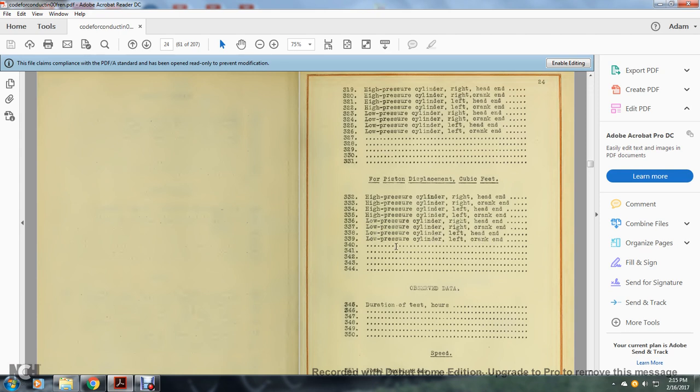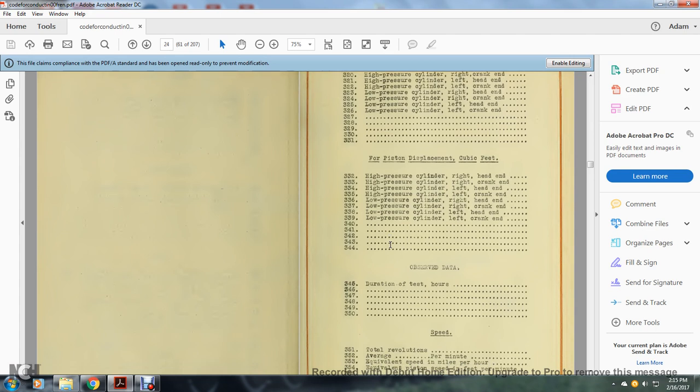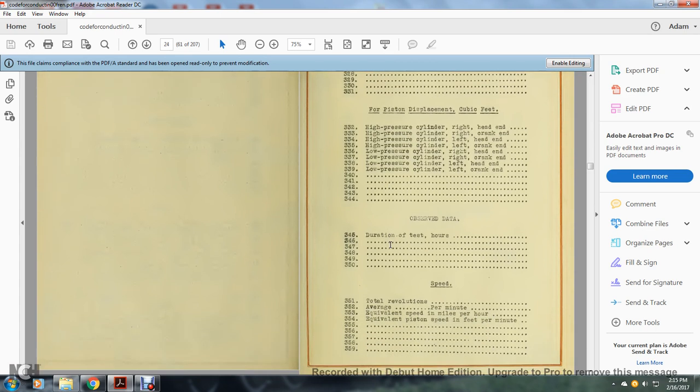crank end. Observed data: 345 duration of test in hours. Speed: 351 total revolutions, 352 average per minute, 353 equivalent speed in miles per hour, 354 equivalent piston speed in feet per minute.